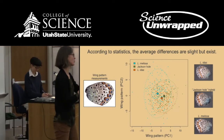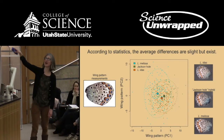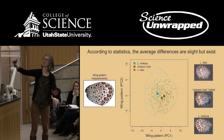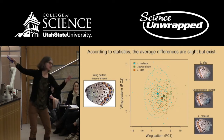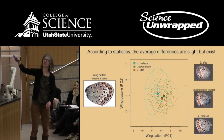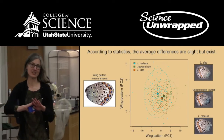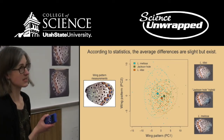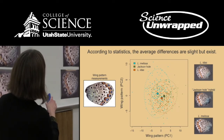So I want you to notice two things. One, those big circles are totally overlapping with each other. That means that the wing pattern variation across these groups is totally overlapping and almost impossible to tease them apart, okay? But the averages, these big points, are not right on top of each other. So they're different, but those differences are slight. And the biggest difference that you can pull out is between Melissa and the other two.